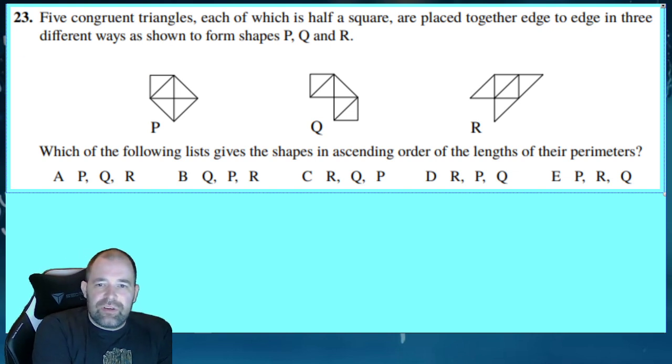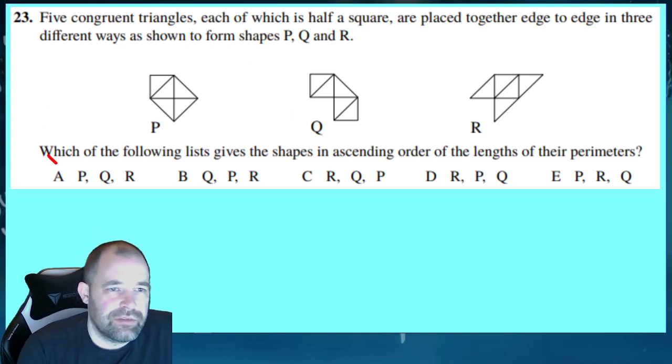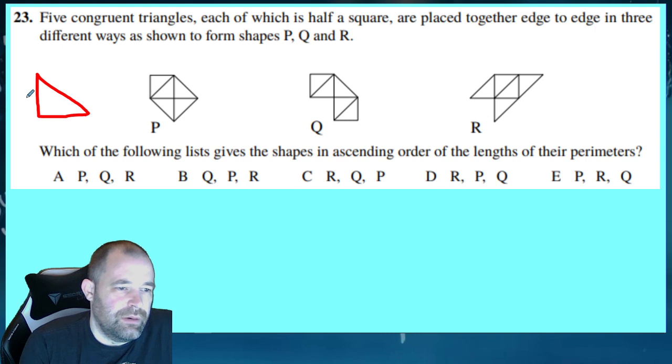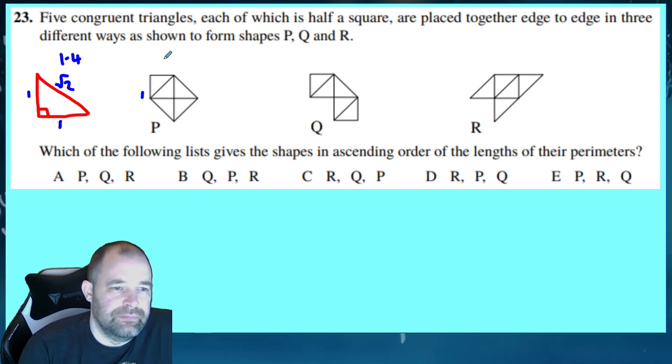Five congruent triangles, each of which is half a square, are placed together edge to edge in 3 different ways, as shown to form shapes P, Q, and R. Which of the following lists gives you the shapes in ascending order of the length of their perimeters? Okay, so we're looking at shapes made up of this shape. Now, this is half a square, which means the lengths, let's say, are 1, 1 and root 2. So root 2 is about 1.41 or something like that.